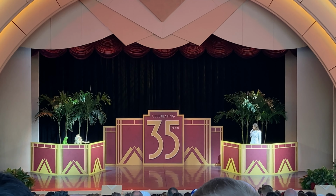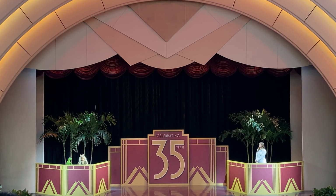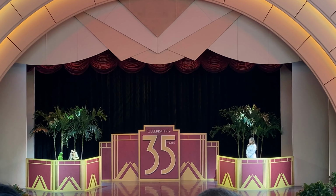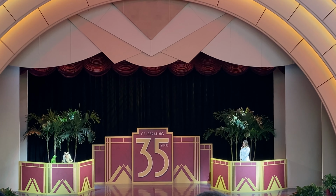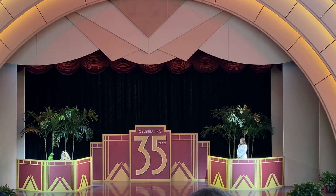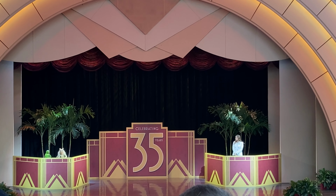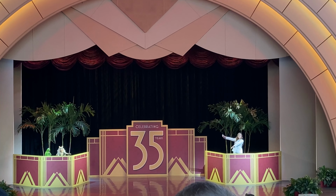In fact, there are just so many talented cast members here to celebrate this special day with us. And that is why I am so proud to introduce my friend and vice president of Disney's Hollywood Studios, Jackie Swisher!